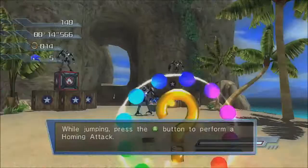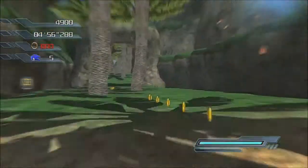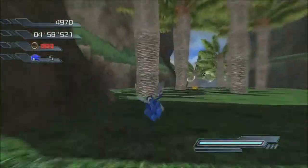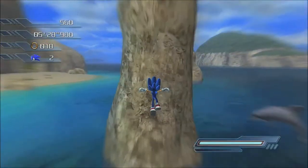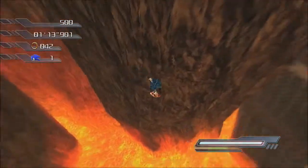Sonic feels slower than molasses, and when the level does feel like letting him be the speedster that he is, the level design is set so A, you can never dodge anything in time, and B, cheap deaths everywhere. You can and will die at the very start of levels for no reason.